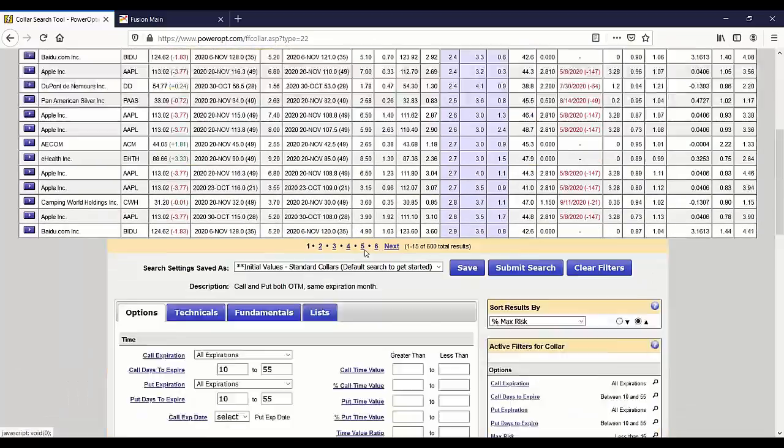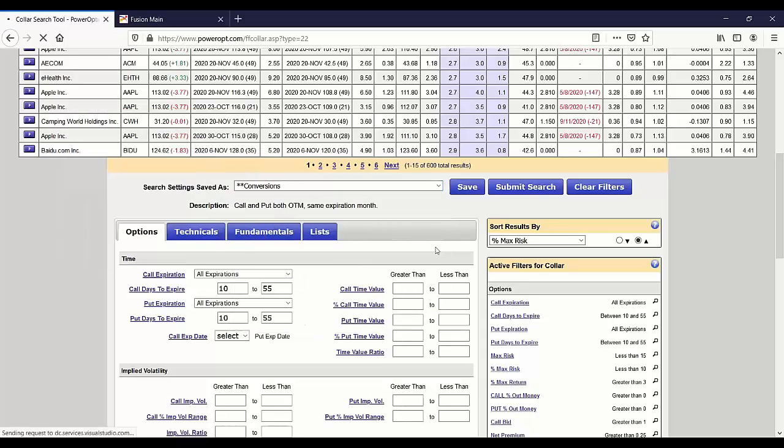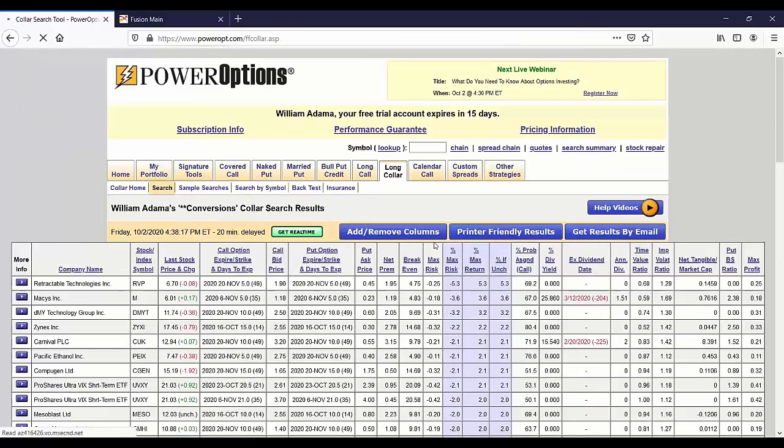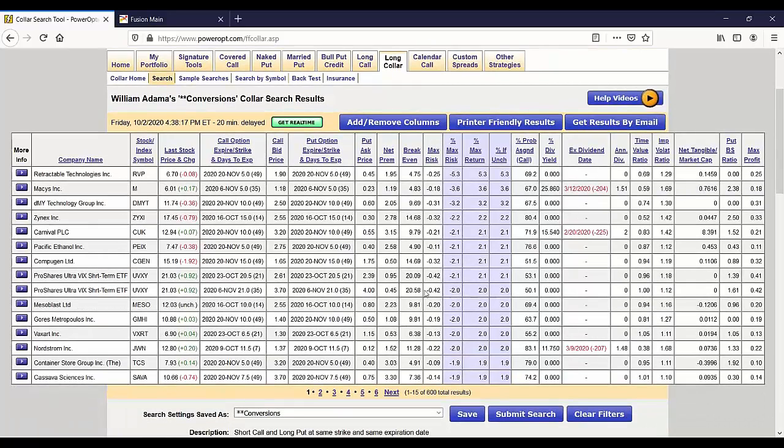So here we are in the long collar search, excuse me. And I'm going to go into conversions. It's a default search that I have where we're looking for those type of straight line profit and loss charts that might show a reasonable profit in the straight line. So here's one on RVP.